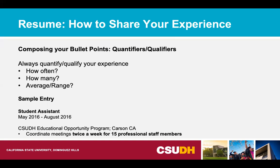Composing your bullet point, quantifiers and qualifiers. Always quantify and qualify your experience. How often, how many, average, and range. We are continuing with our same bullet point example. We've expanded our bullet point to say, coordinate meetings twice a week for 15 professional staff members. By adding the number of professional staff, we've broadened the scope of our duties and implicitly shared we have excellent organization, management, and teamwork skills.